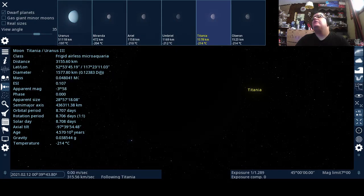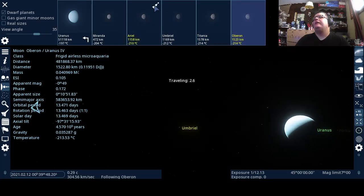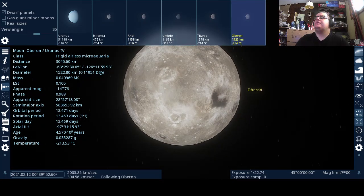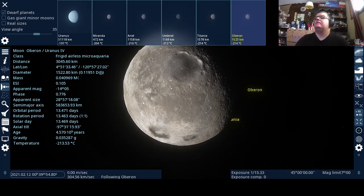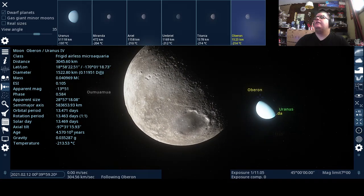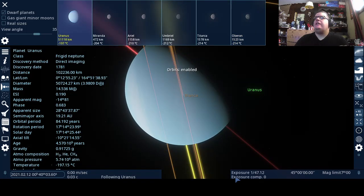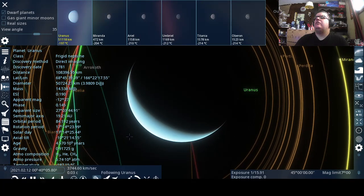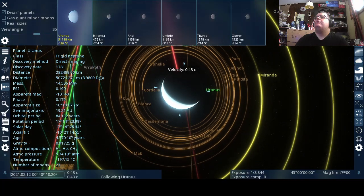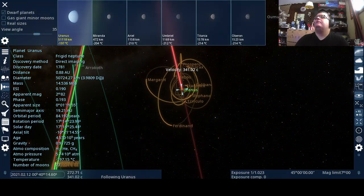Probably not going to have that much light. It's right there. Yep. Okay. And now Oberon. See, there's Uranus right there. We'll head back towards Uranus, and now we're actually going to see the orbits of its moons. It has 27 known moons. Still quite a lot, though. There's still quite a lot going out.